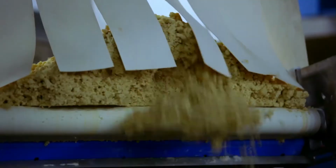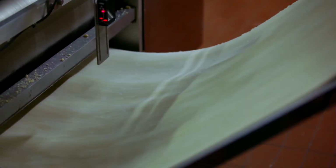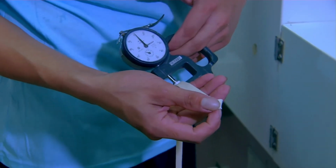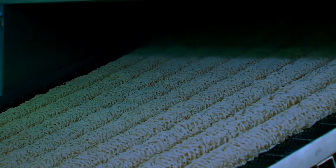As you can see the dough, right? Actually, from one roller to another roller, you can see that it's getting thinner and thinner. It all has to do with the different desired textures that we want to have at the end of the day. I like it, bouncy and chewy.